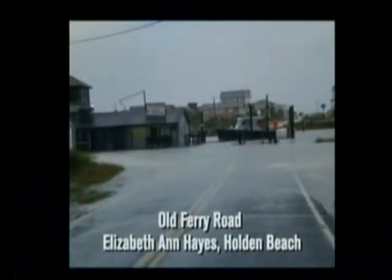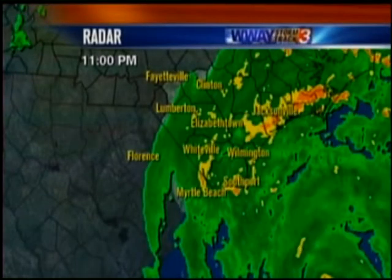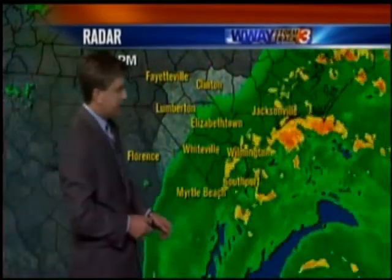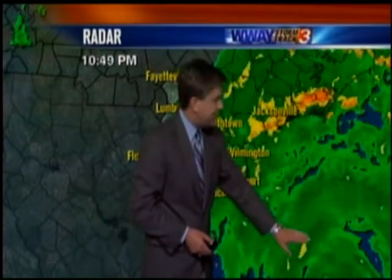It has been a stormy day of weather all throughout southeastern North Carolina, and even before the sunset, we were already seeing some impressive coastal images courtesy of our viewers, and we'll likely see more of these as we head throughout the course of the evening before Irene finally begins to pull away. Here's the latest radar imagery of Irene, and if you look down here, you can just make out the outer edge of what is the eye beginning to come into view.